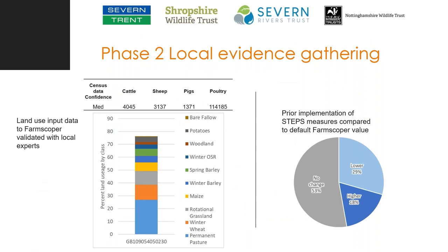So the next stage, given that I've just said our initial bookend modelling isn't realistic, was to try and get more realistic and robust FarmScoper models based on ground truth evidence. And we used the local knowledge of farming advisors from organisations, Severn Trent in-house, but also some of the third sector delivery organisations who were working and providing farm advice in the catchment, so have knowledge of the catchment and the farming landscape within. So the 2 key areas of the evidence base that we ground truthed here were the land use or stocking densities, and the prior implementation of measures.